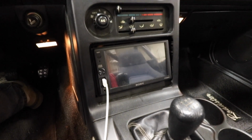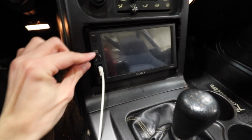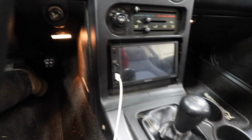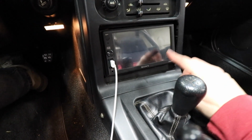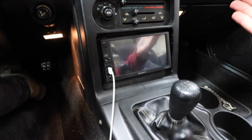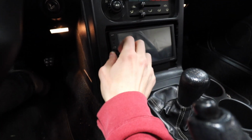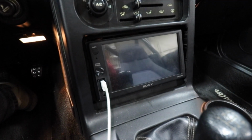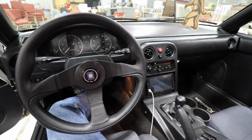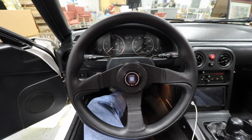Something else that I specifically like about this unit is that it actually has a volume knob. A lot of these CarPlay systems, these aftermarket ones, have the volume controls integrated to the screen, and I just hate having to press the same button over and over and over again just to change the volume. This Sony system is actually one of the cheaper ones on the market, and it has a volume knob, which was huge for me. Staying in the interior, another huge difference you can see, obviously, is my steering wheel.